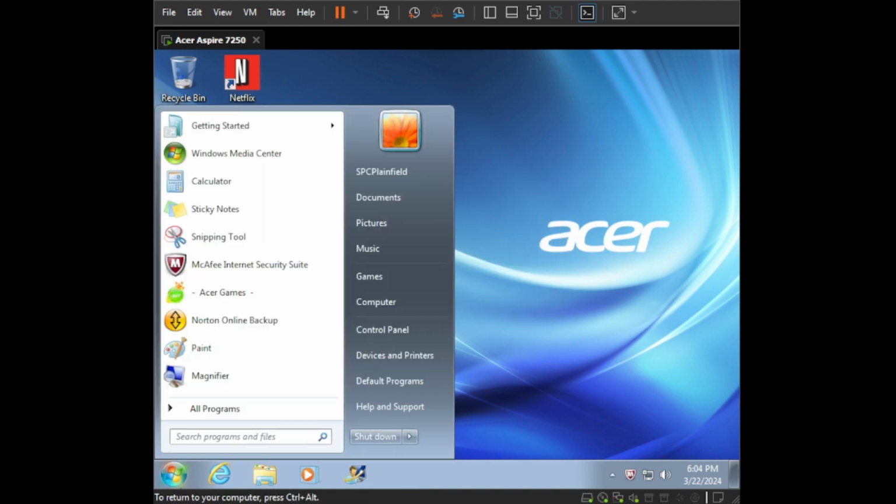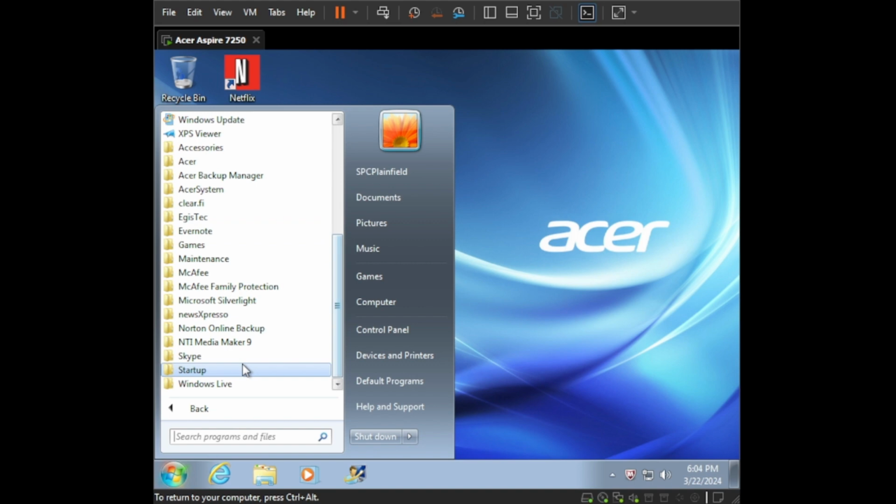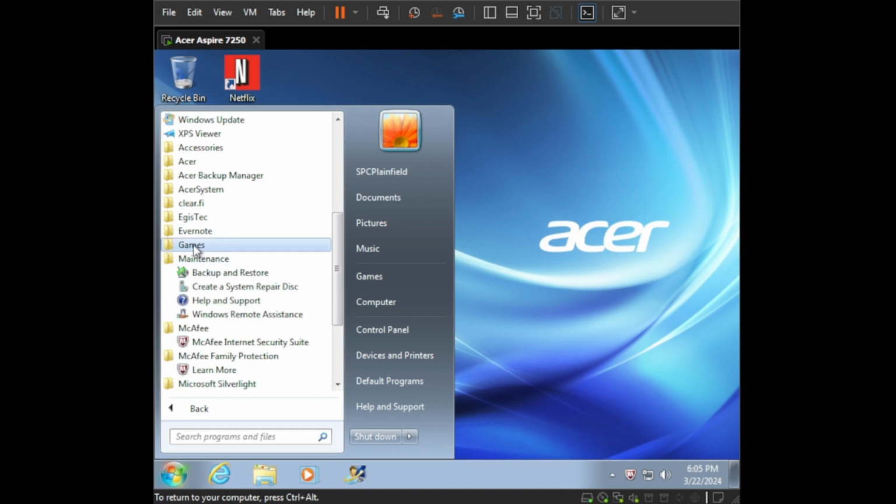Oh yeah, that's right. We don't have the proper video driver. But no big deal. There's Windows Live stuff. As I said earlier, we got the full version of Skype. It looks like NTI Backup Now is no longer included. We now have NTI Media Maker version 9 included on this. There's Norton's Online Backup. There's the News Espresso, McAfee's Family Protection.